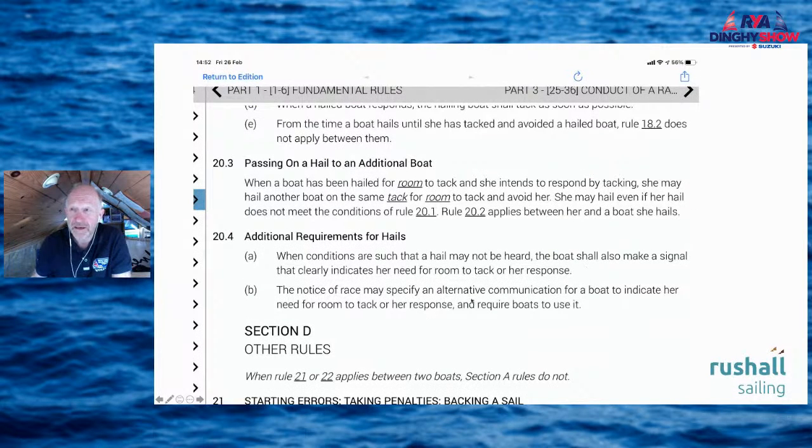Okay, which, coincidentally enough, brings us to the next rule change. We're now required, if conditions dictate, to signal a room to tack call or a U-tack call, as well as just hail. So in a dinghy, that might be a clear pointing signal if I'm asking for room to tack, and it's probably a beckoning signal if I'm hailing U-tack. In a keel boat, we might use the radio as well. But the point is, if it's too windy for somebody to hear you hail room to tack, you have to make some other sort of signal as well.